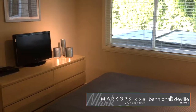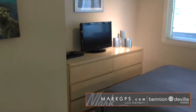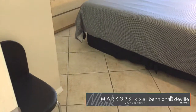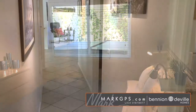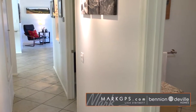It's got a nice sized closet space. Tile is running pretty much throughout most of the home. Some of the bedrooms do have carpet, but this is the tile that is throughout. A really nice space. And this does have the western mountain views. The bedroom we are in is to the right. We're looking down towards the living room.